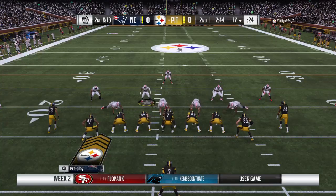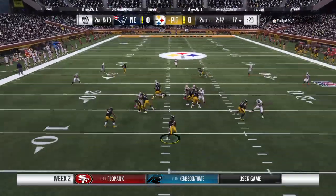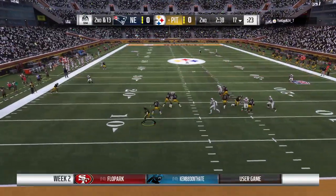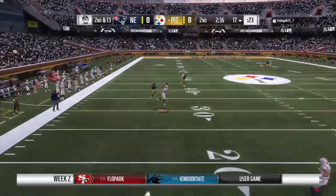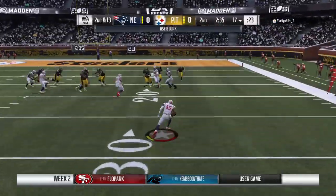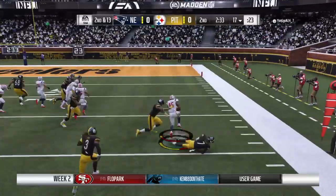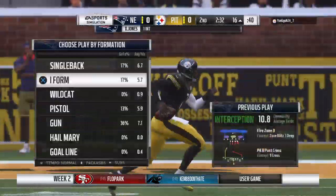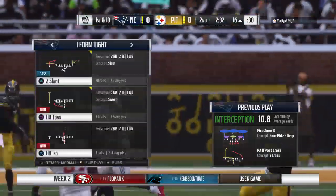Slow. Play action. Now Taylor. Now he'll escape to his left. He rifles one that's intercepted. Picked up by Deion Jones, the linebacker. And they'll have the ball set up in the red zone at the 16-yard line.